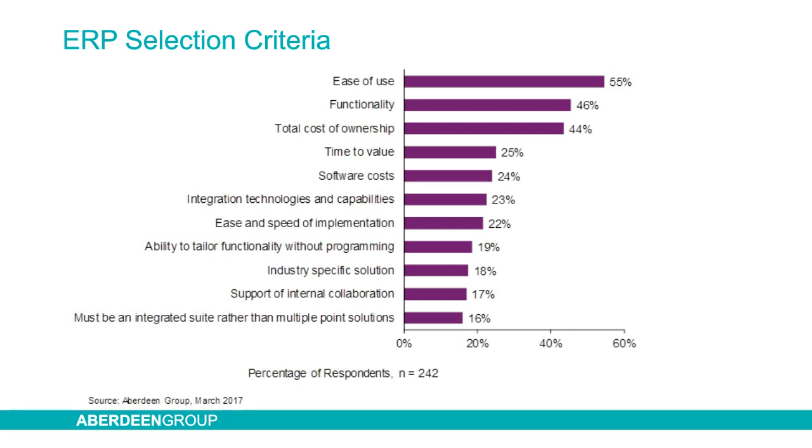So I just kind of wanted to tease out just the first slide that'll probably be in that deck. We study what the top ERP selection criteria are for organizations today. And what we found is that the top things that organizations focus on when they're selecting an ERP or business management solution are actually ease of use and functionality.